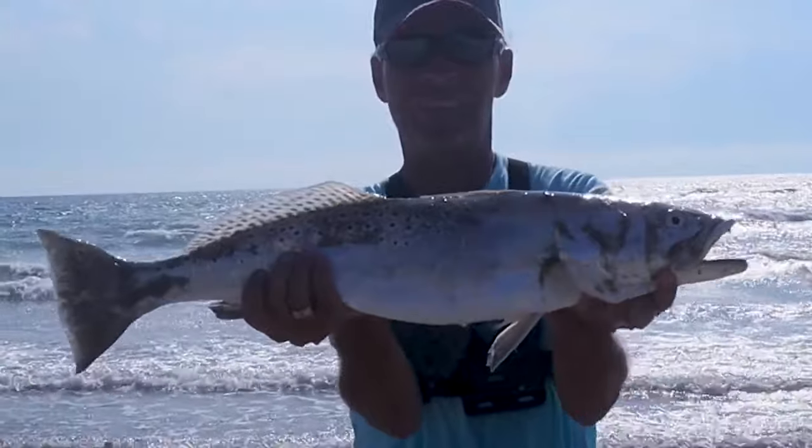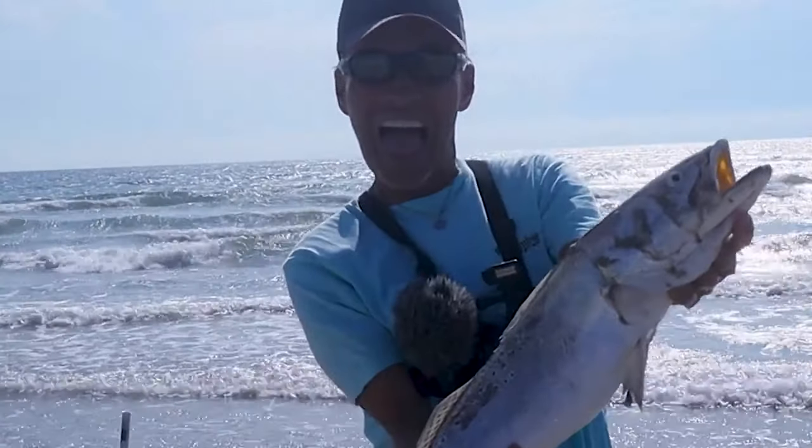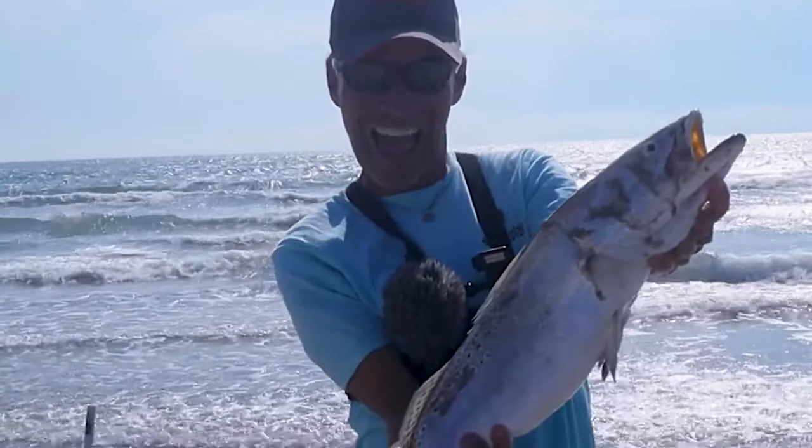Caught on Pompano rigs. 32 inch trout. A lot of my big fish have been caught on Pompano rigs. So really, I don't go for single hooks. I see a lot of fishermen use single hooks. But man, if you're coming down here for a couple of days, just hook you up some Pompano rigs. If you got the right bait, you're gonna bring something in big.